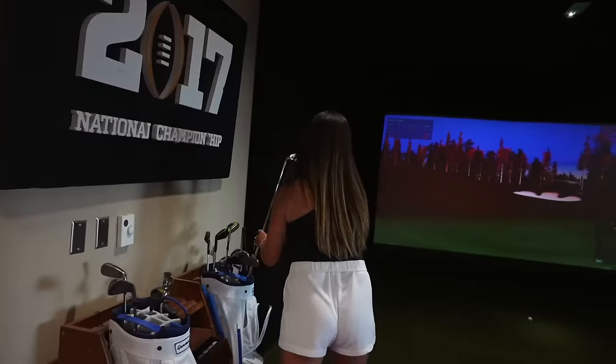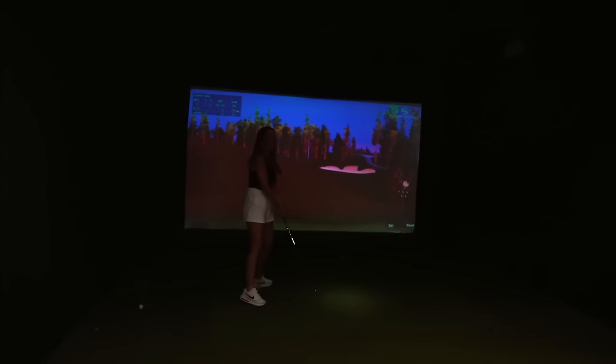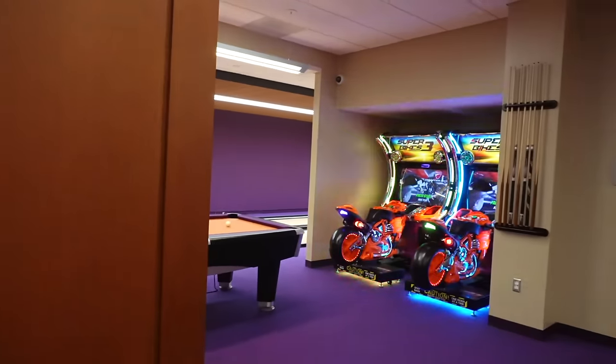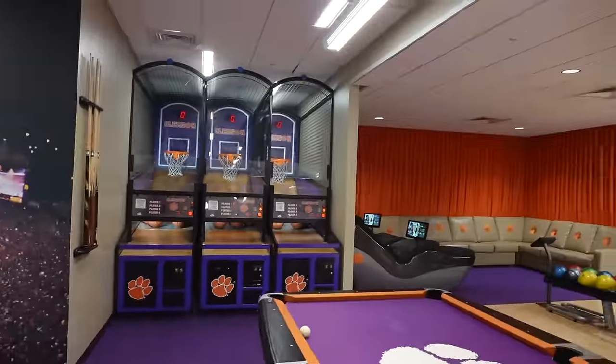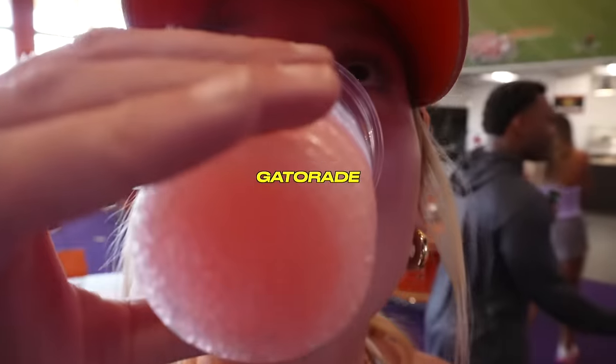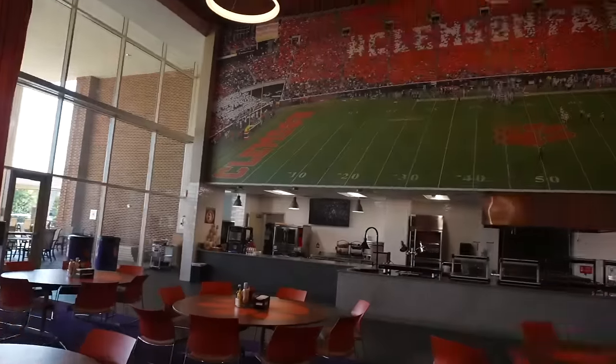Here's our barbershop right here. Here's our golf simulator. Uh-oh. We got ping pong, shuffleboarding, pool. We got a little motorcycle game over here. Basketball. Here are our water massage chairs. Oh, they're getting snacks and slushies and stuff. They're Gatorade slushies. So this is where we usually get our food and everything.